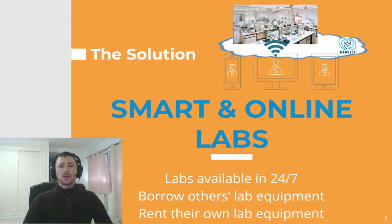The advantages for our clients are many, but I would highlight 3 of them. 1, it allows them to provide more lab time to their students. 2, it saves money to clients because they can borrow other institutions' lab systems they may not own. And 3, they can even earn money by renting their lab resources through a controlled remote access.